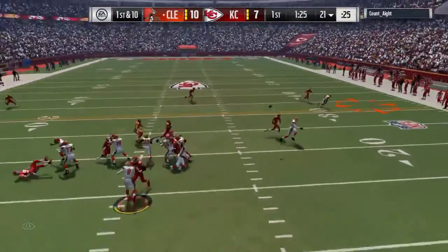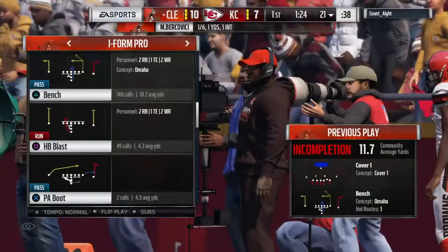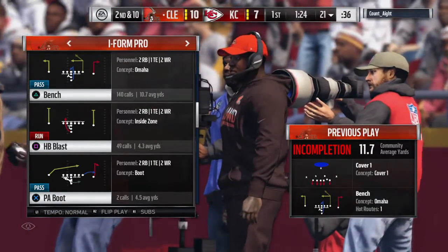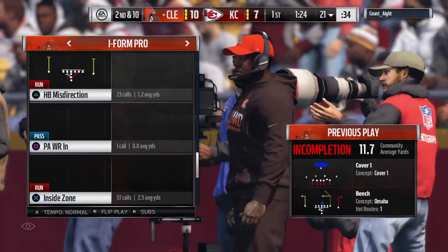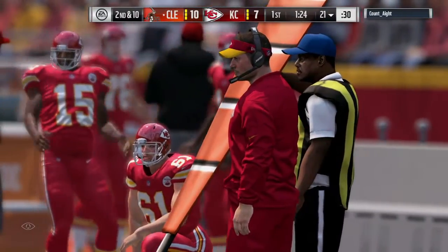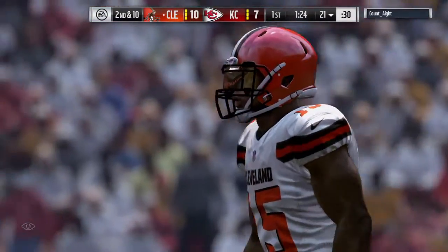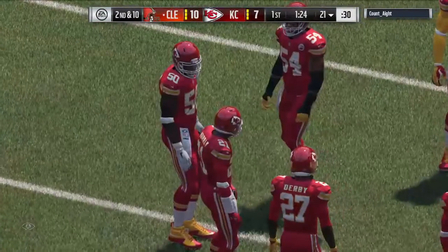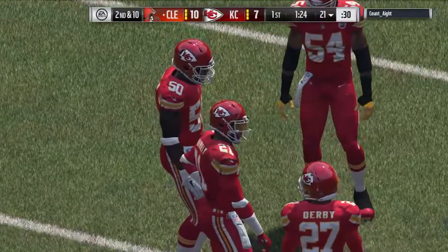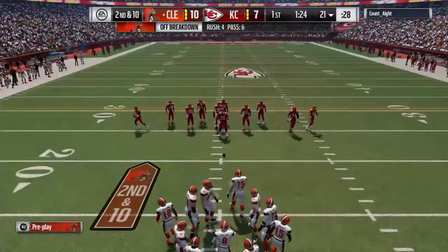They'll try and start this drive in the air, and that is incomplete. Timing's crucial in any route thrown, but when you throw an out, so many things are going through the mind of the receiver. Catching the ball, timing it up with the quarterback. Are my feet going to get down inbounds? On that play, all those things going through his head might have caused him to drop it. Unable to connect on the first down pass play.